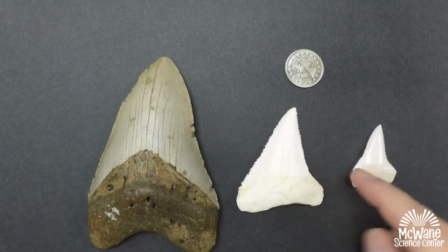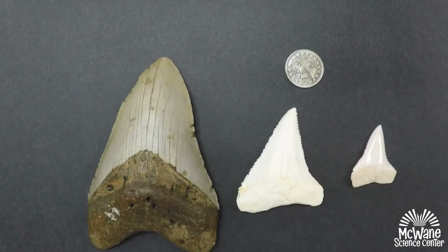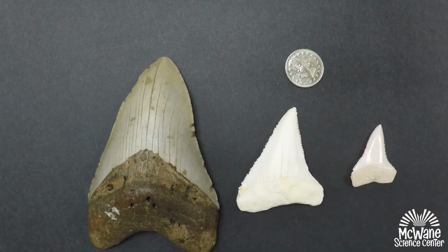Another easy way is to look at the serrations, the serrated cutting edges. They're serrated like a steak knife. Well, the ones on Megalodon, it's serrated, but much more gently. It's not as coarse. Great white sharks have much larger serrations on the side of the teeth.